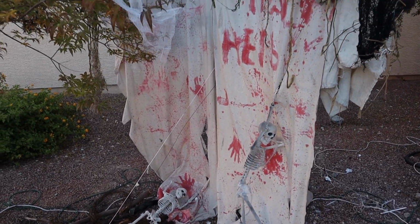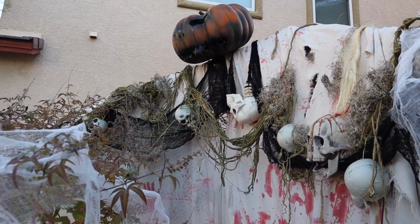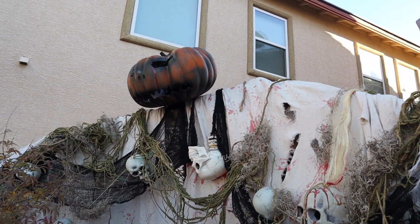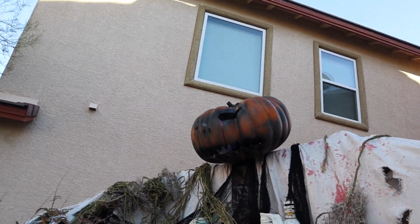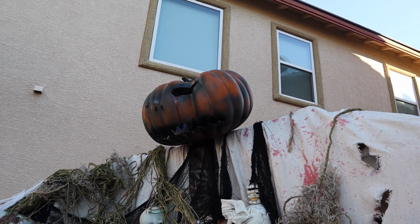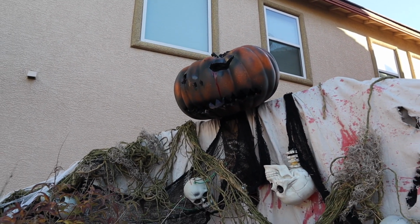And here we have our new prized piece, and that is our jack-o'-lantern scarecrow. We've been planning on making this dude for a while, and this year we finally did it. He's probably a good 10 feet tall. We took a craft pumpkin from Hobby Lobby, carved out his face and did some painting to make him creepy.